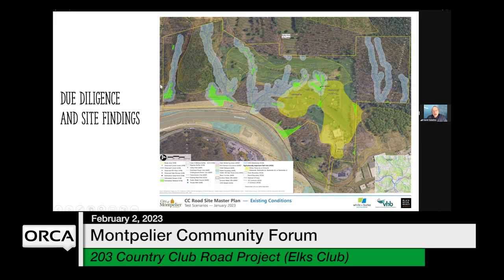Now what we're looking at on the map itself, we've got running north-south several stream channels and the buffers, those are stream channels that have some protections within those buffers. So you can see those all running down towards the Winooski River. What's shown in green here are the delineated wetlands. So we do have some wet areas, primarily along those river corridors.